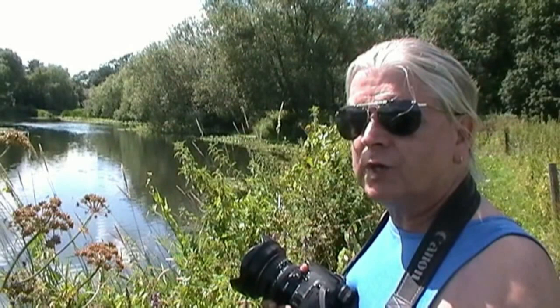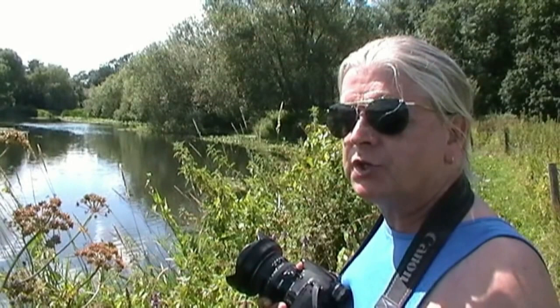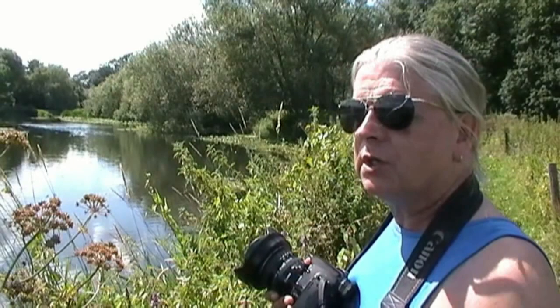Today we're on Fruit Fishery, Beat 2 at Bournemouth in Dorset. It's controlled by Ringwood and District Angling Association. Brilliant stretch of water, day ticket or club membership, miles of bank to fish. Let's go and have a look around.